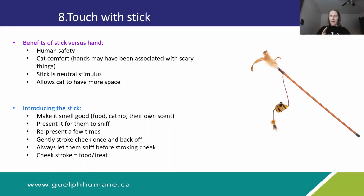So it gives them a break, a little bit of a moment to evaluate what happened, process what happened, and then be reintroduced to the stick. And again, it shows them that, okay, it's not terribly scary. Nothing extremely dramatic happened. The stick just touched my cheek.